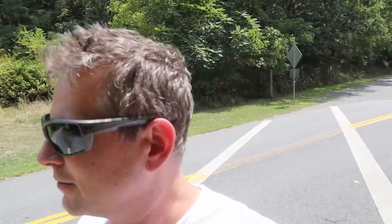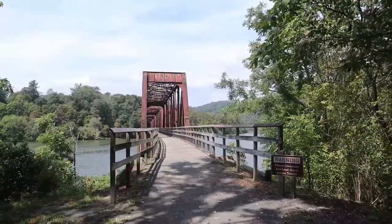It's an old railroad track that used to be through here, and it just meanders along the New River, and there's a really, really cool bridge up here that I'll take you to, and then we'll make our way down to the mountain bike trails and have a ride, shower up, and probably head out to Pisgah.